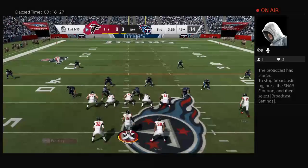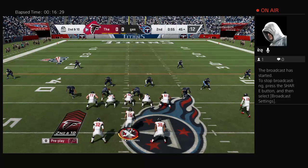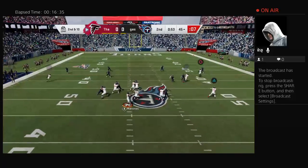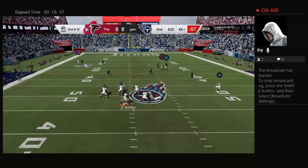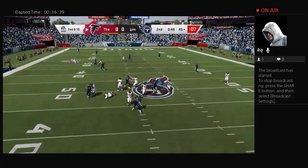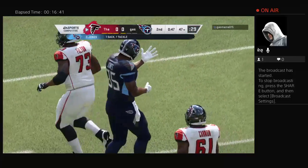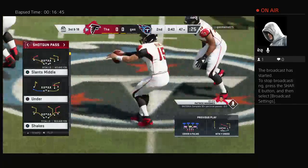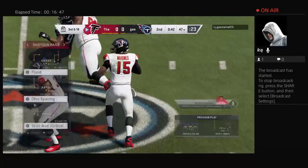So now 2nd and 10 after the incompletion on first down. Here's Mahomes to throw. He's taken down for a sack back at the 47-yard line. The Mississippi State man, Chris Jones, with a sack there.